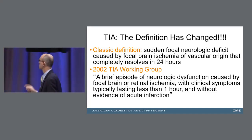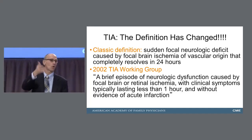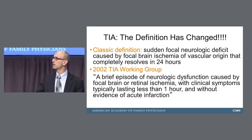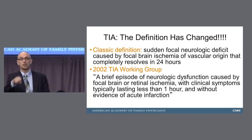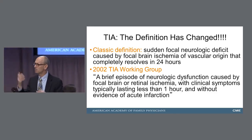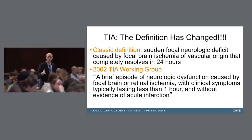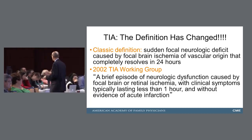In 2002, there was the TIA working group who said, wait a minute, what's so special about 24 hours? It's so arbitrary. If you can't speak or move a limb for 23 hours and it resolves, that's a TIA. But if it's 25 hours, that's a stroke. Oh, come on. I wouldn't want to not be able to use a limb or speak for 23 hours. Something bad's going on. And so in 2002, they said, we really think it should be about an hour.